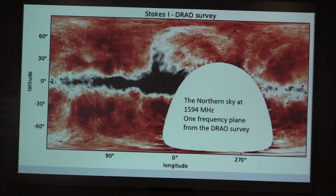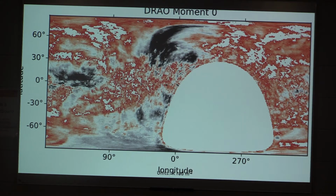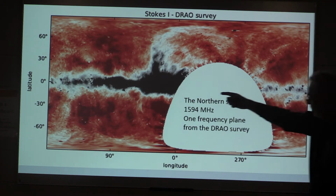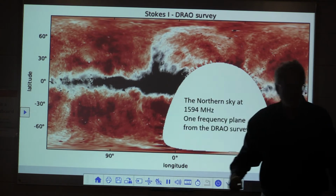Let me step back. This is the unpolarized light, and this is the polarized light. Notice how the galactic plane just about disappears. The galactic plane is so bright in the unpolarized light, and that's because we can see all the way through the galaxy in unpolarized radiation. Nothing absorbs it, and so we see it all. So naturally, because we're in the middle of the disk of the galaxy, and the galaxy is very, very big, as we look across the disk, things just get brighter and brighter. The center of the galaxy is right about here at 0 longitude, and that's the brightest point of all.